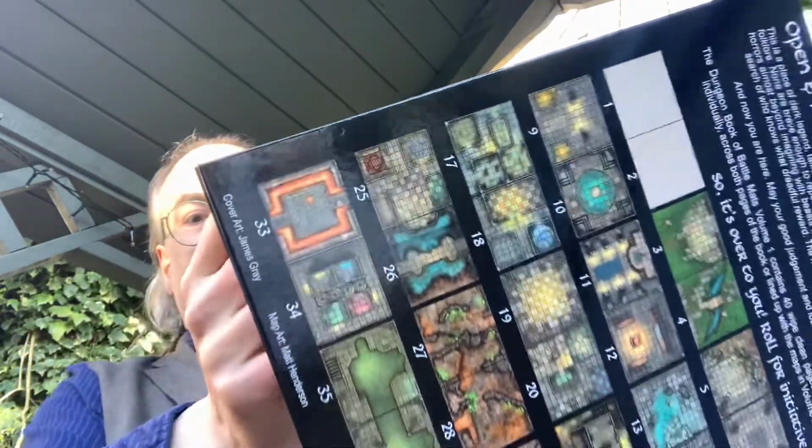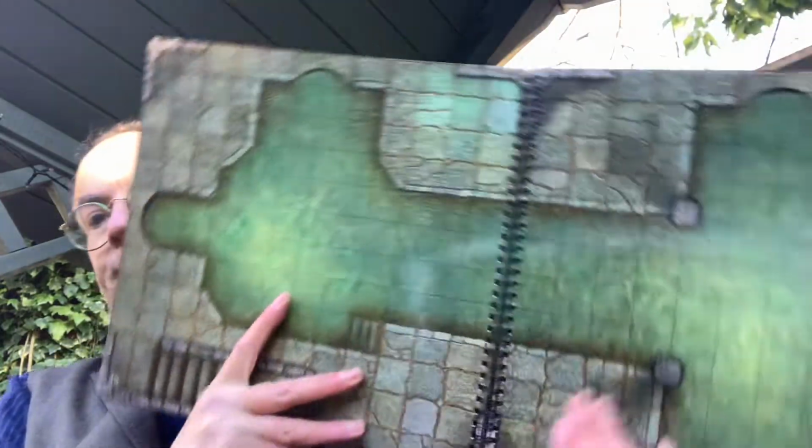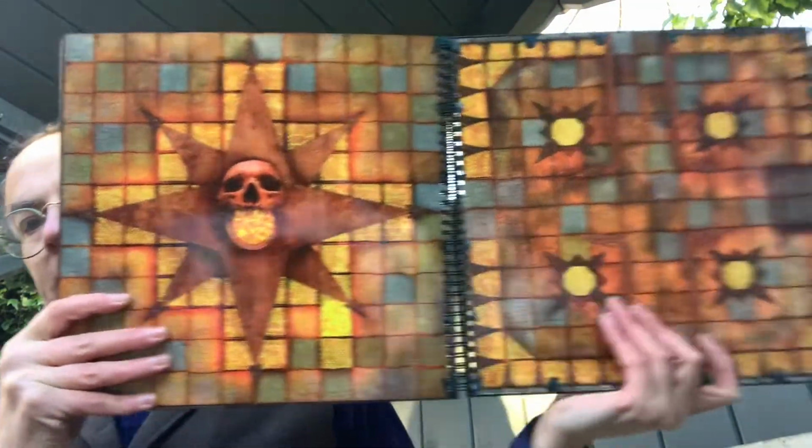Just trying to separate these because they're plastic pages. They sort of stick together a bit. Sewers. And lastly, some kind of big lair for your evil villain. So that's book one. Let's have a look at book two, volume 2, I should say.